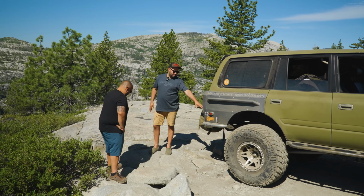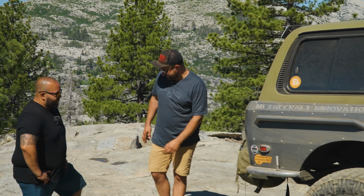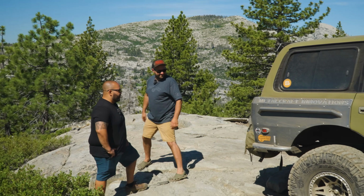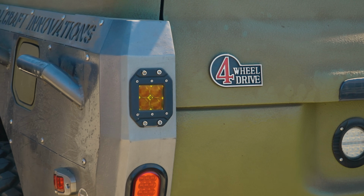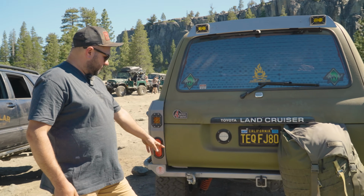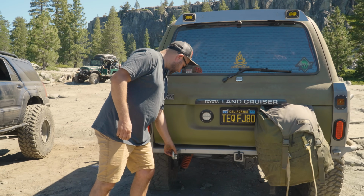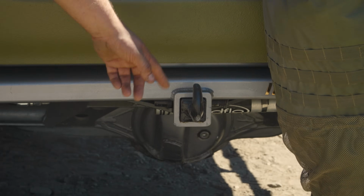I see in the back, pure utility, man. We got brake, turn, and reverse. Just some universal trailer lights for the brake lights, some little LED pods for the turn signals, and the reverse lights are cut into the tailgate. So as far as the recovery, pretty straightforward. We just have some D-ring mounts that are welded directly to the bumper, which is welded to the frame, correct? Exactly, yeah. That thing's not coming off. Very simple, very clean. Got a nice hook in the back.